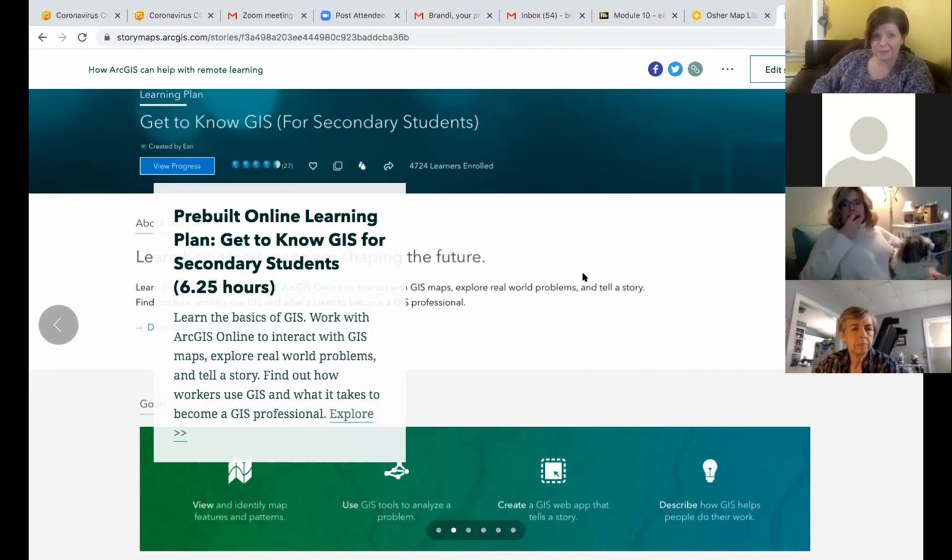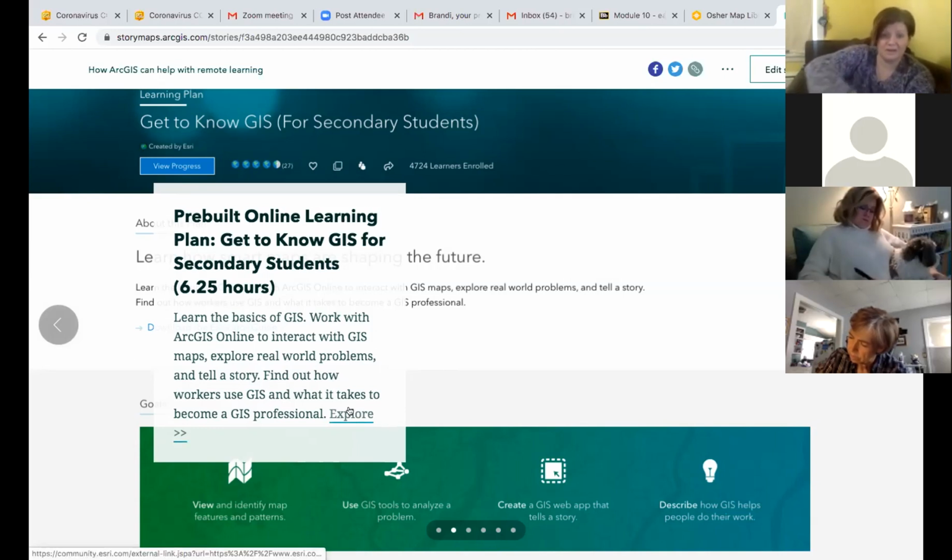The first one is pre-built online learning plans. They've put together a lot of these learn.arcgis.com plans to help people navigate and learn how to use this. The first one is Getting to Know GIS for secondary students. It's about a 6.25 hour course with different sections. They learn the basics of GIS. They work with ArcGIS Online to interact with maps. They explore real-world problems. They find out how workers use GIS, how it can be used in the field, and what it takes to become a professional.